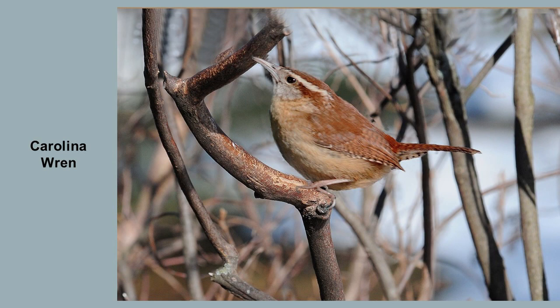There are some around my house that make that dialect, and it sounds to me a little bit like chirpity, chirpity, chirpity, chirpity. But I have a bird watcher friend whose daughter came in the house and said, a bird was looking right at me, screaming, meat eater, meat eater, meat eater. And that's a Carolina wren. So there's a lot of dialects.